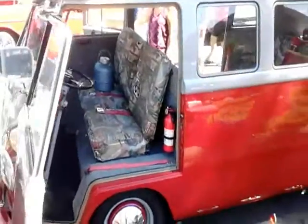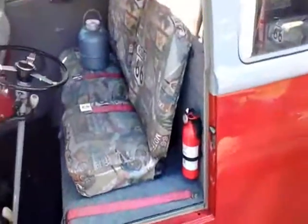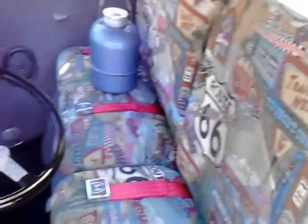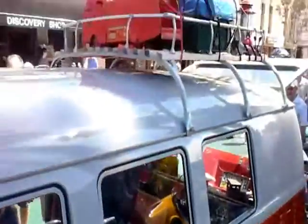Okay, so at the Seal Beach car show down here. Nice little cool bus. Check out the seat covers. They're like 66 seat covers. 66. Pretty cool. It's clean. It's really nice.